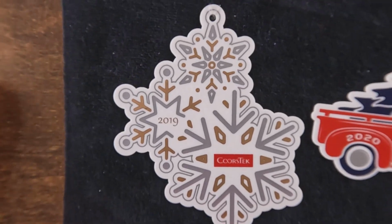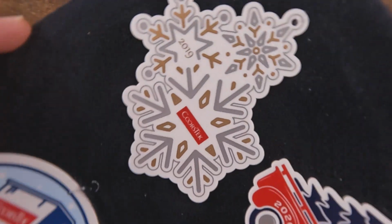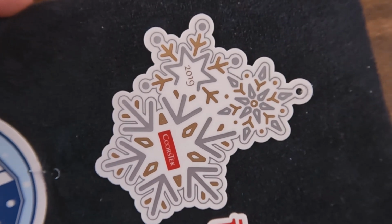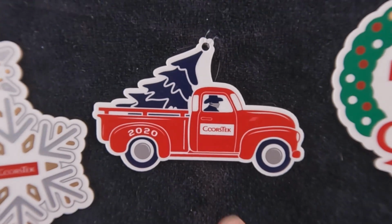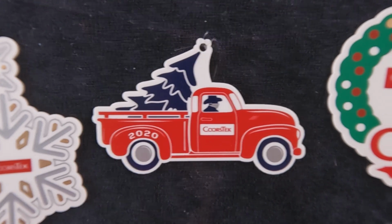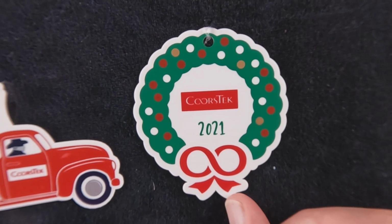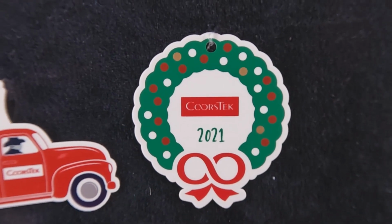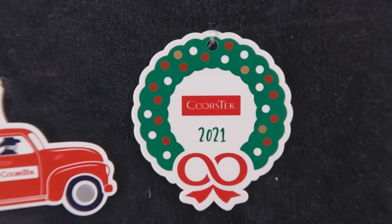And we're getting up to 2019, and we've got a cluster of snowflakes, it looks like. I can get a little better shot with that going a little bit at an angle. Get it all on there, but yeah, that's 2019. And then we got the little red truck in 2020. And then 2021, they did a wreath with the Infinity logo as a bow. That's kind of cool.